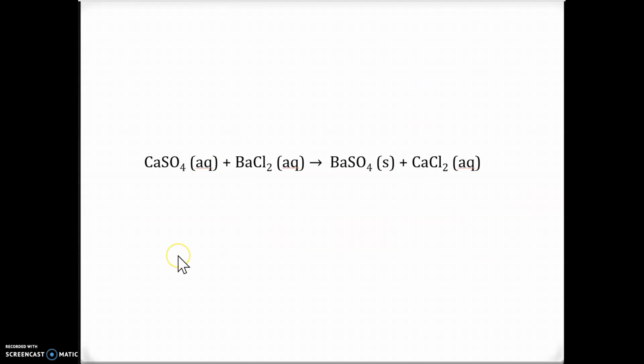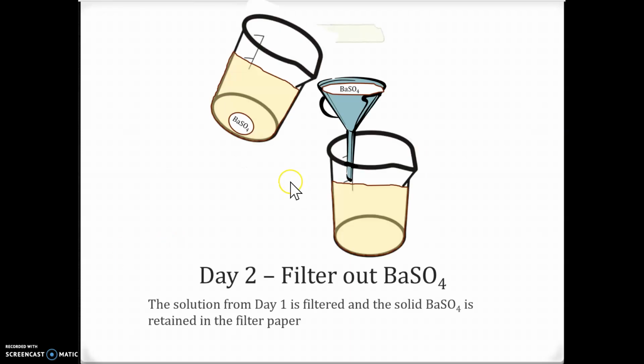So here's the double replacement reaction that I actually did in the lab. The calcium sulfate was in the cement. We made it aqueous. We added some barium chloride, just like we would have done in the lab. It became cloudy, which meant that we made the barium sulfate, and I have calcium chloride aqueous still. So then I can separate the barium sulfate because the rest is aqueous and I have this barium sulfate. So I filtered it and collected the solid parts, and the aqueous part went straight through.